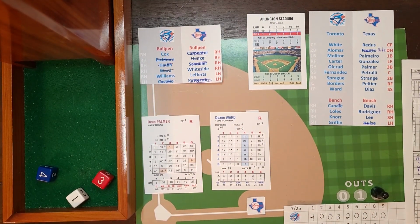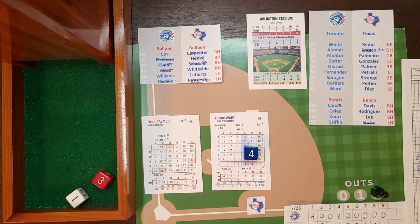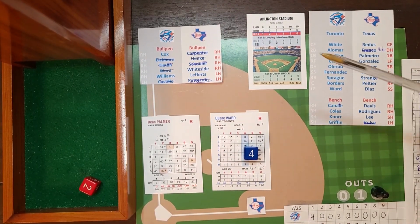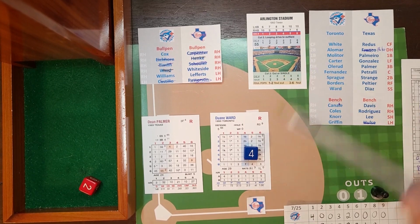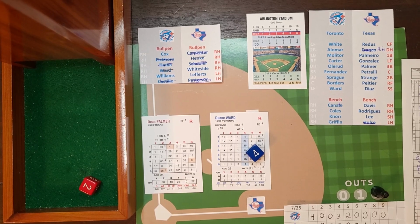3-1 is a 4. 3-4 is a 1. So we add 1 to whatever this number is in column 3. And let's see, with column 3, we get a 2, which is a 2. So that changes from a 4 to a 2. That's a 1, total of 3. That's a dribbler in front of the plate. Pat Borders all over it, throws to first, and the ball game is over.